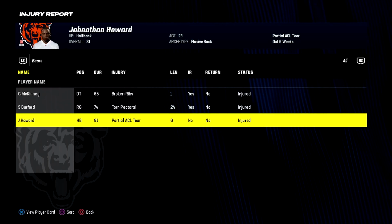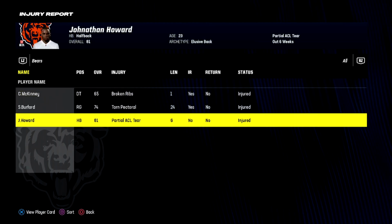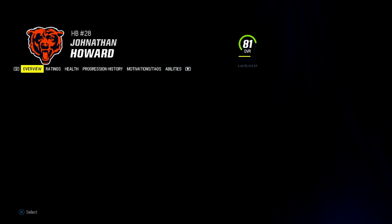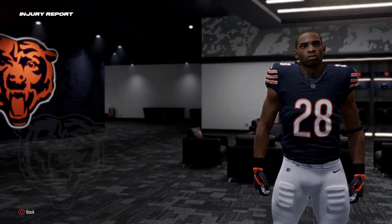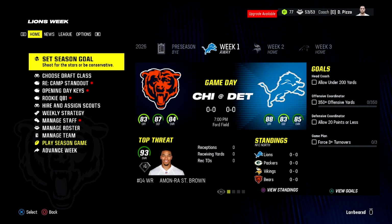Jonathan Howard will be missing the next 4 weeks. We now have 2 roster spots open because of putting 2 players on injury reserve. But running back is a major question mark. Jonathan is going to be missed here in his first season as a Bear. But we open up the season here versus the Detroit Lions. So that will be the first episode. We'll go through the Lions game. It's the first week of the new season.